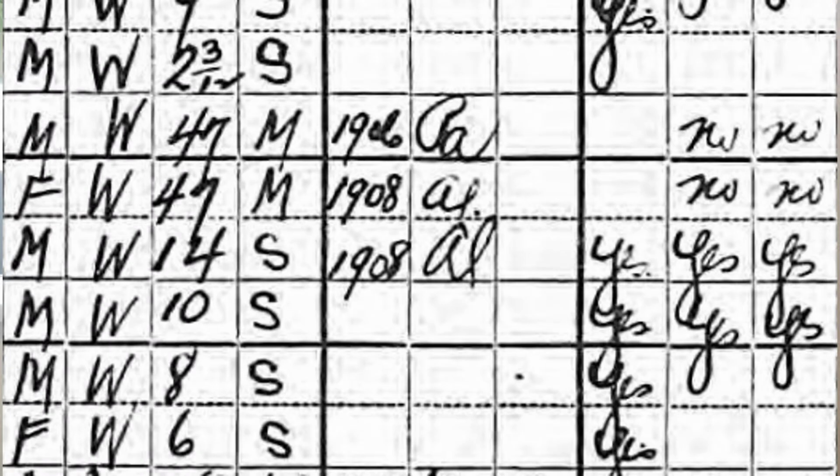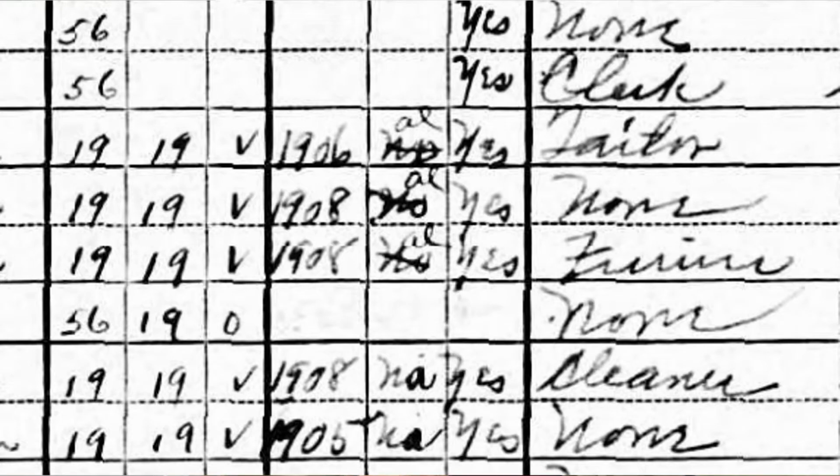Then we would turn to census records, and census records are really useful as well, because they usually give an estimated year of arrival for immigrants. Reuben's 1910, 1920, and 1930 census all put his year of arrival as 1906. His 1915 census puts it as 1907, and his 1925 census puts it as 1908. So it seems to be pretty consistent that he arrived between 1906 and 1908.